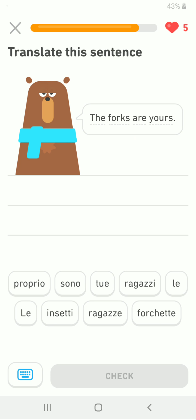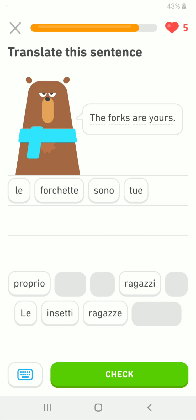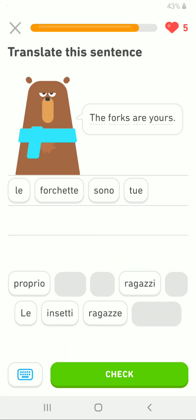And the fork, forchetta, le forchette, una forchetta, le forchette sono tue. Now let's try to remember. So we have tuo, tua, okay? Tui and tue. I think so. So that's how it is.